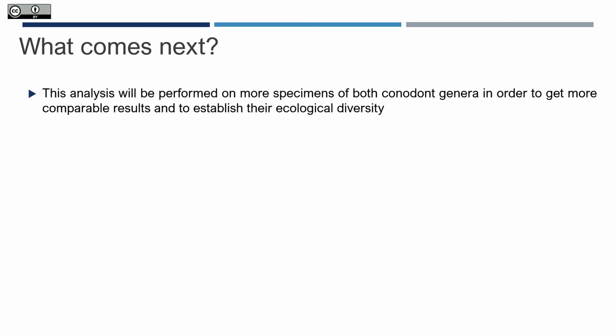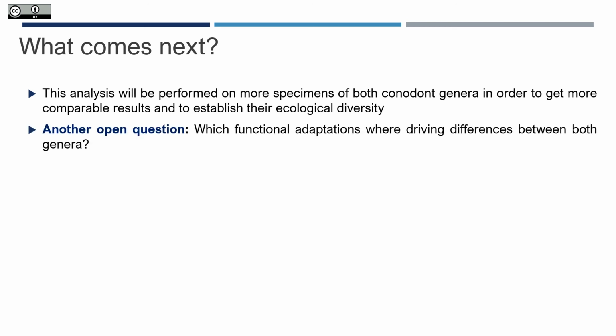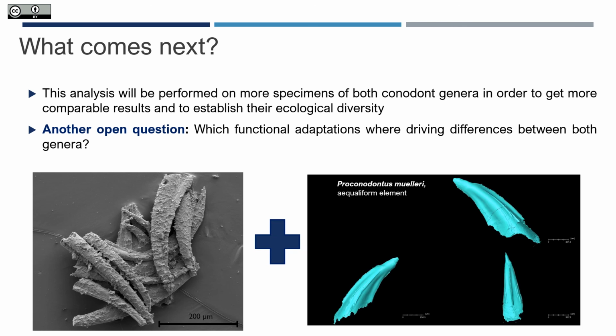The open question, which functional adaptations were driving differences in the apparatus between both genera, should be answered by reconstructing the feeding apparatus of Proconodontus and comparing it to the existing one of Panderodus, as well as examining their element function and mechanics. Cluster plus synchrotron data can be useful to actually answer some questions about the earliest vertebrates in the fossil record.